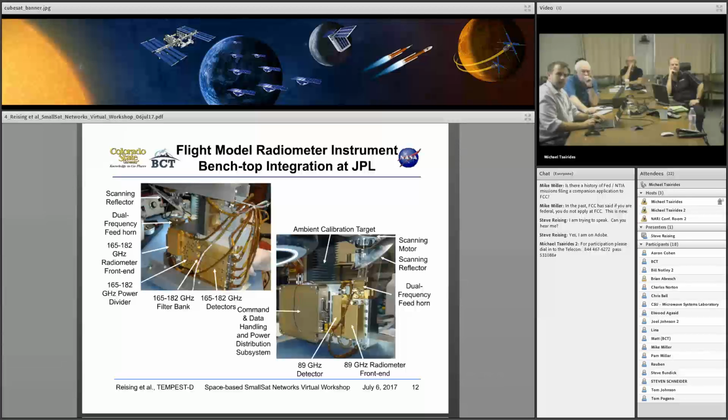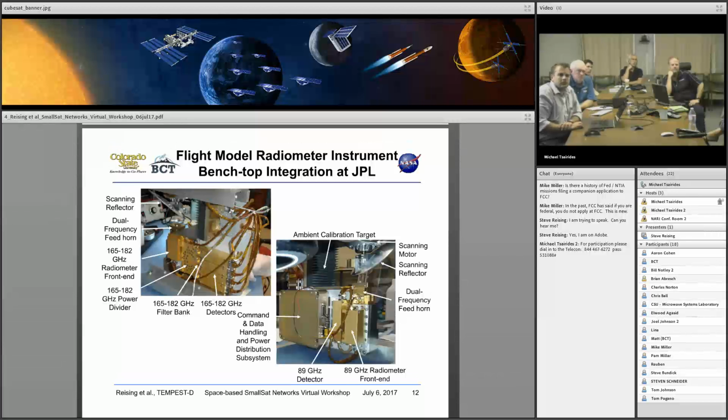And so the assembled instrument is shown here, integrated at JPL. This is ready for shipment to BCT that we did in April for the EMI compatibility test. And here's the scanning reflector. The axis of rotation is vertical here. It's scanning to the left and right around this vertical axis. And the dual frequency feed horn is an example of a technology that was developed under ESTO, the Earth Science Technology Office, funding starting in 2008. And Colorado State has been working with JPL on grants since then to develop the technology.